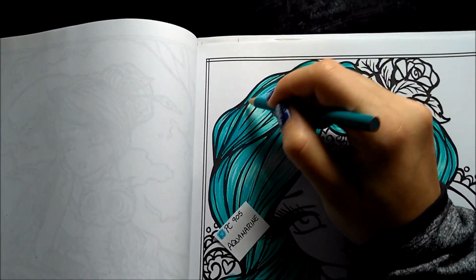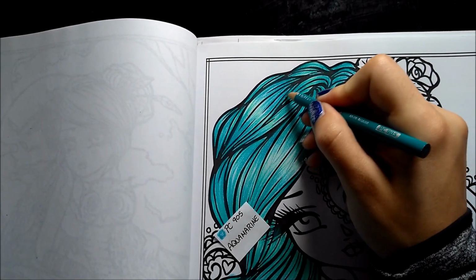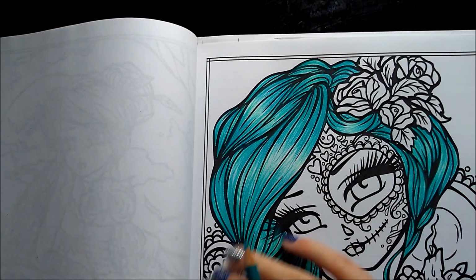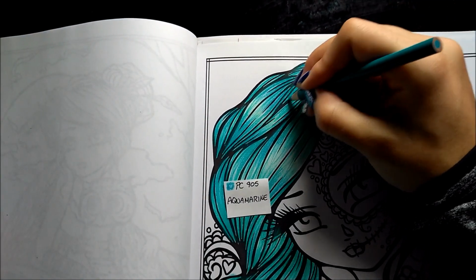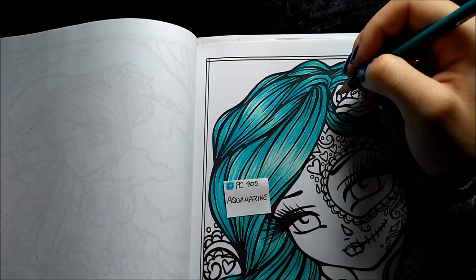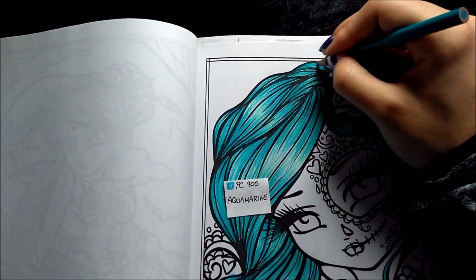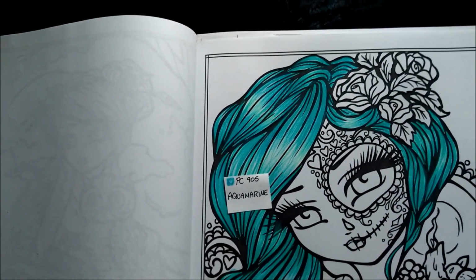I wish my Posca pen was here already, but it's not. So I'll probably end up going in with some acrylic paint. And I will probably just add in some white lines just all over the place. And I feel like if the hair is more of a pastel green, greenish aqua, then the white will just blend in a little bit better and it will just look better.